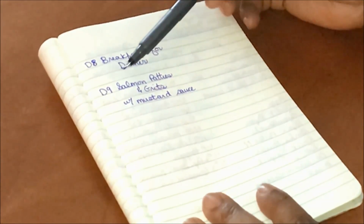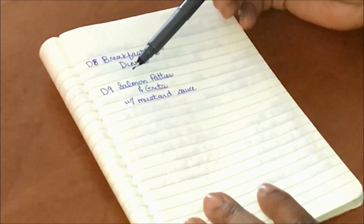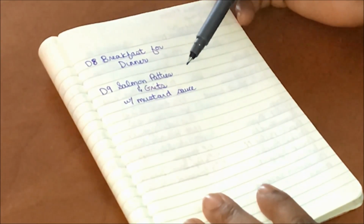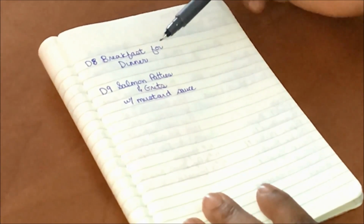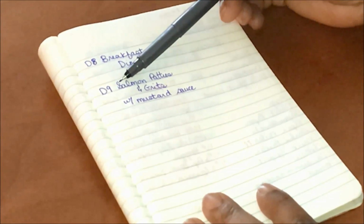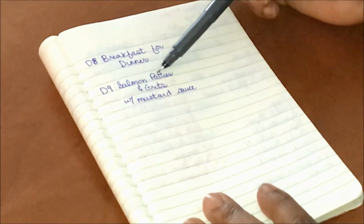Dinner idea number 9 is going to be salmon patties and grits. I actually have 1 can of salmon in the pantry closet, and I have 2 tilapia fillets. So I could actually debone and deskin the salmon.